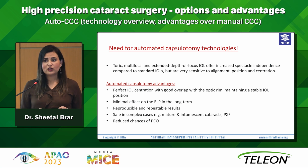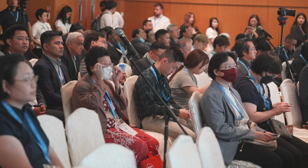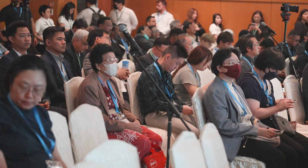But a very important thing about these lenses is that they are very sensitive to alignment, position, and centration. So if a multifocal lens or a toric multifocal lens decenters in the post-op period, it will lead to higher order aberrations such as coma and affect the quality of vision. It can increase post-op dysphotopsias and affect contrast sensitivity. So you'll have unhappy patients. This is why, in the modern cataract surgery era, we definitely need automated capsulotomy technologies.